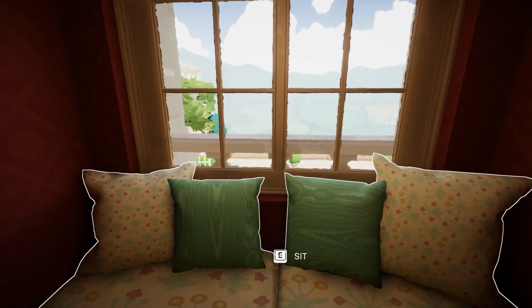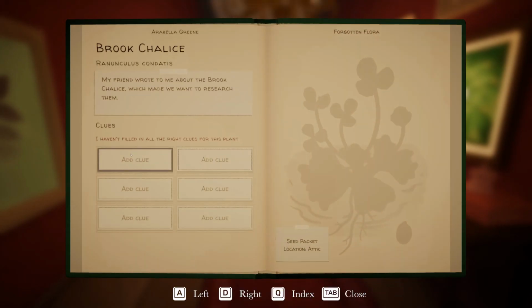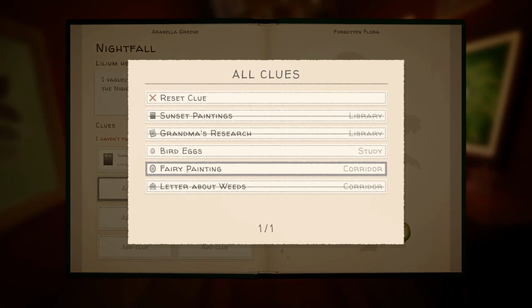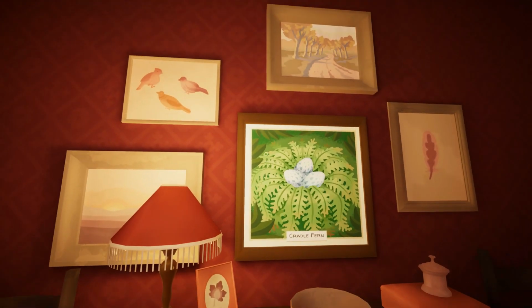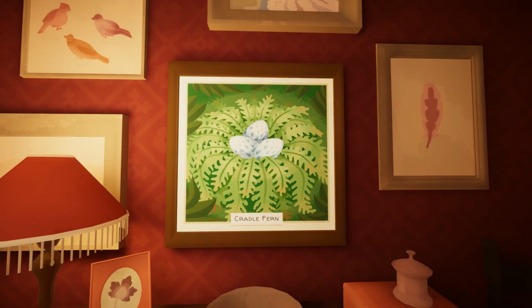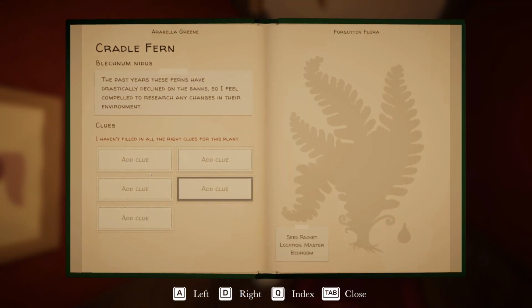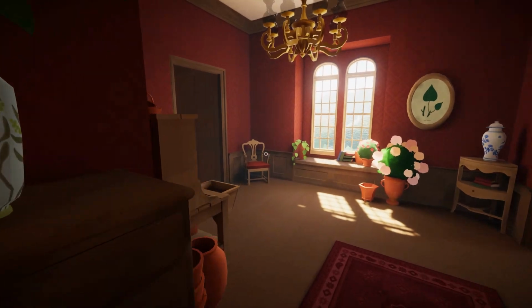Attic's still closed. Okay. Let's take a look. So we can probably add some clues in here. The Brook Chalice, I think we'll have that one. The Nightfall definitely is going to have the fairy painting. Not quite sure where the bird egg sits just yet, but we'll take a look. Oh look, those are those really adorable eggs that we saw last time. So I think I know where the eggs sit now in the clue book. Cradle Fern, bird eggs. Yep. Okay.